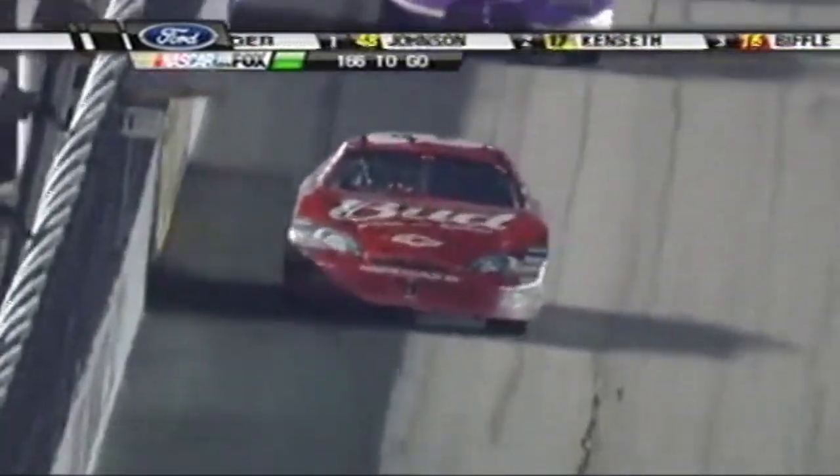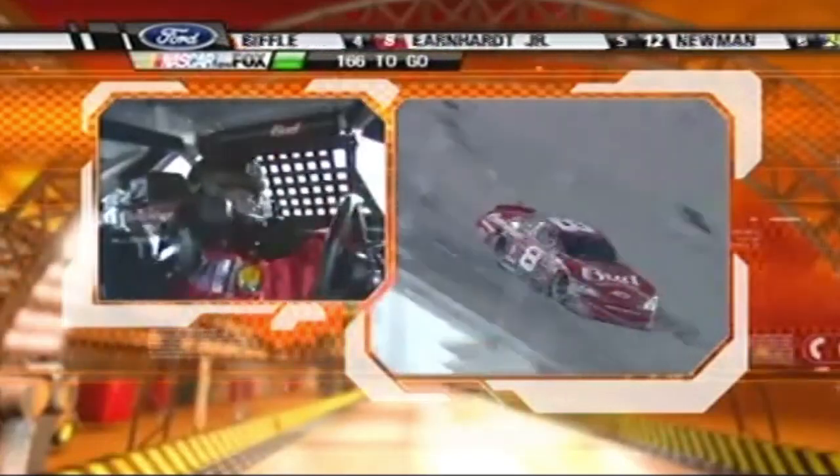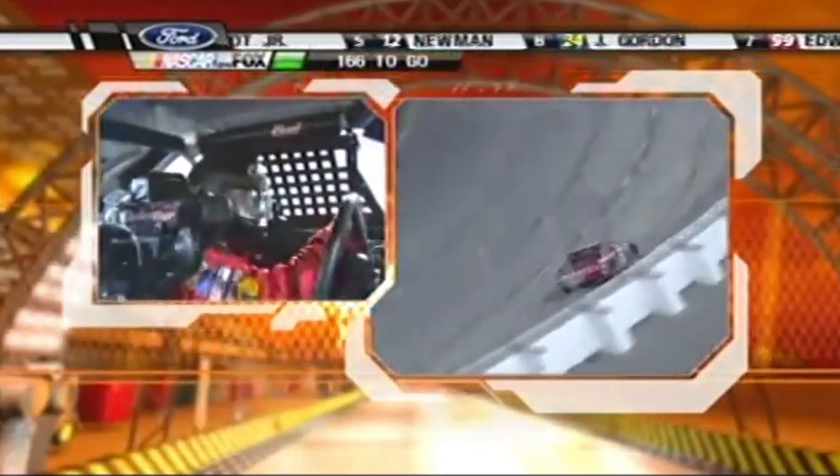Oh, Junebug's car got a little loose off four right there. I've seen that several times tonight. But I think he is closing on Biffle a little bit.